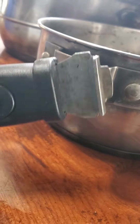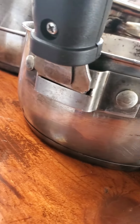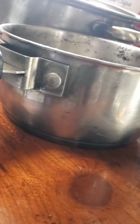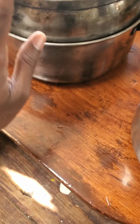And then for the handle right here, you just pull this button and that comes out, and you clip it in. So I just go like that, put it in, tilt it, and release. And now the handle is in there. So this works as the lid on top of the pot. When you're cooking, you need a lid on there, and it's also a frying pot for this pot up here.